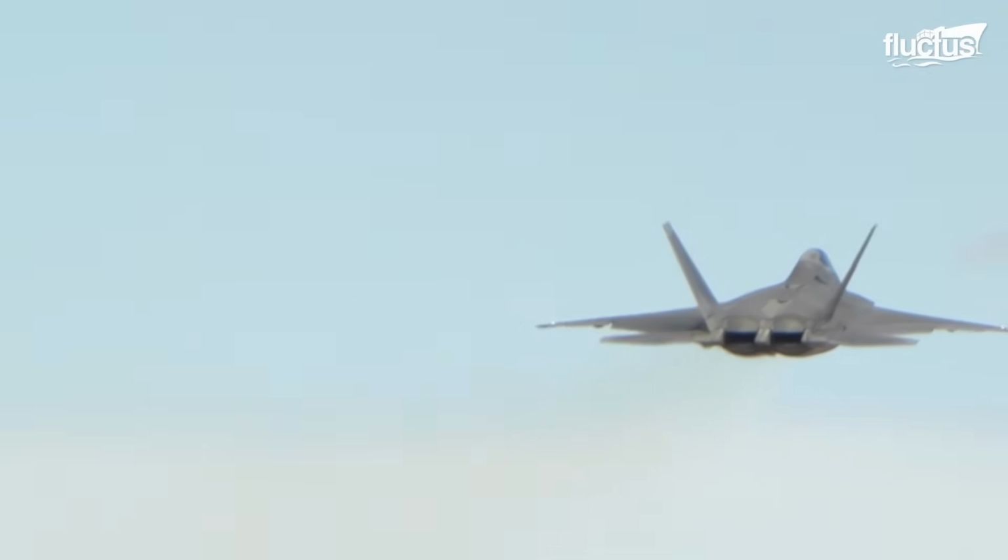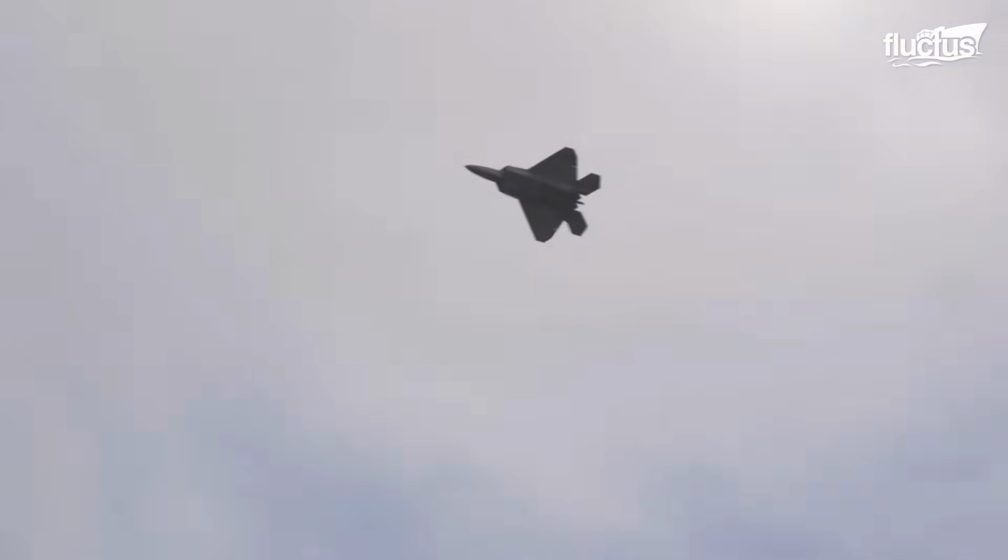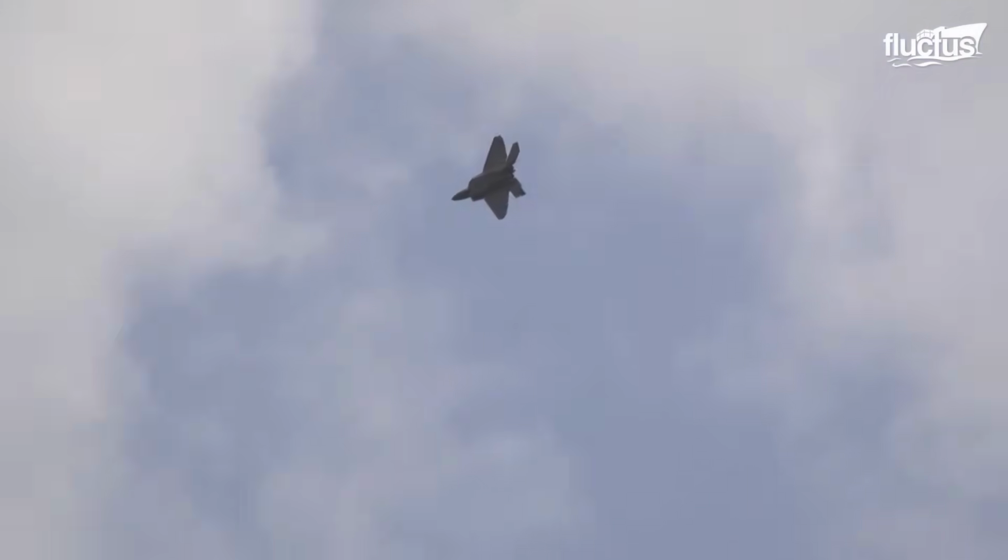Performing super maneuverability comes with a price to pay. The F-22's extraordinary maneuverability, capable of sustained 9G turns, necessitates specialist G-suit protection.